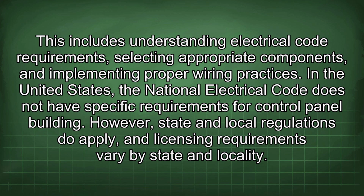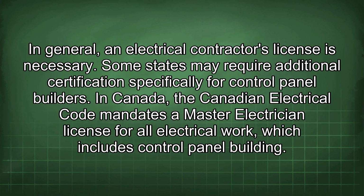In the United States, the National Electrical Code does not have specific requirements for control panel building. However, state and local regulations do apply, and licensing requirements vary by state and locality. In general, an electrical contractor's license is necessary. Some states may require additional certification specifically for control panel builders.